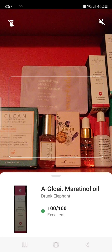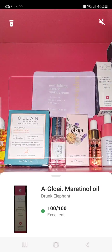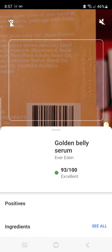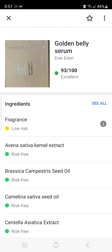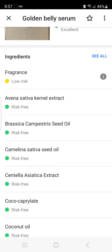Oh, it's hitting that little tiny SKU bar over there. Okay. Oh, nice. Flashlight. Okay, perfect. That is good information to know. Okay, 93 out of 100. It has a fragrance, and that makes it a low risk. Okay, well, I personally don't have any type of allergy to fragrance. I don't usually have any reactions to fragrances, so I mean, it's great. There's not really much of a risk here.